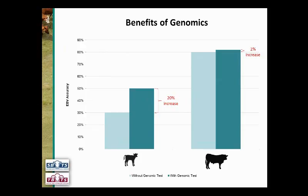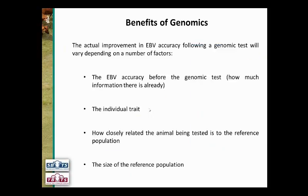Now, this occurs for a number of reasons, and it's probably a good time to point out that this is a hypothetical increase. The actual increase we're going to see is going to be dependent on the individual situation. So the actual improvement in EBV accuracy following a genomic test will vary depending on a number of factors.